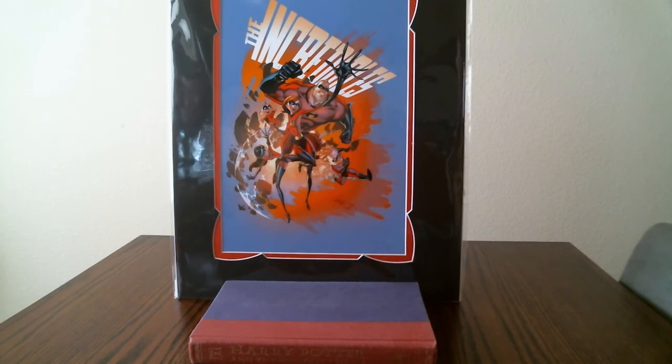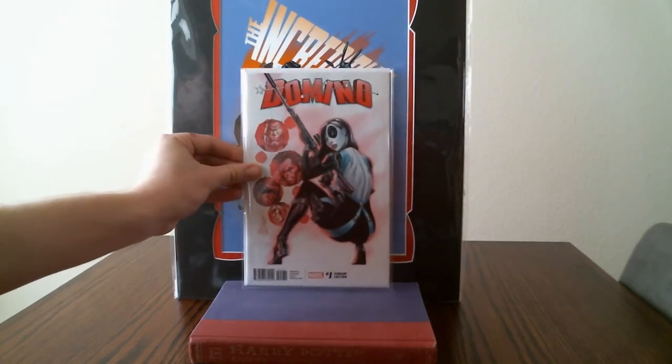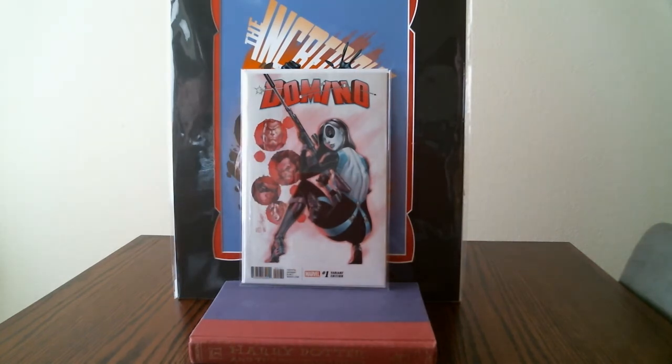And then the last one I did not get at Campbell's booth. Found this one lying around. He recently did a string of the Domino covers, Domino number 1, and he had a few of these for sale online. This is his 1 in 50 variant, and hard to get. They sold out very quickly, so it was the only Domino cover I really cared about because it has some really cool artwork there. But I found this one. It was the last one they had.